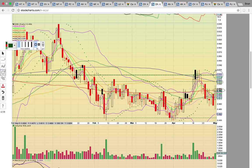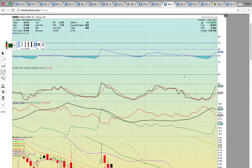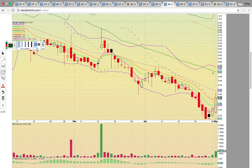Okay, when you get the moving averages all stacked above you like that, really close, many times it's just best to wait. Okay, so let's look at AMMA. Closed up nearly 12%. So yeah, keep an eye on this one.